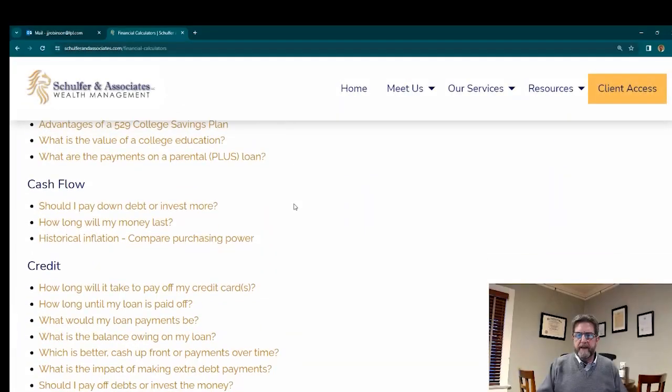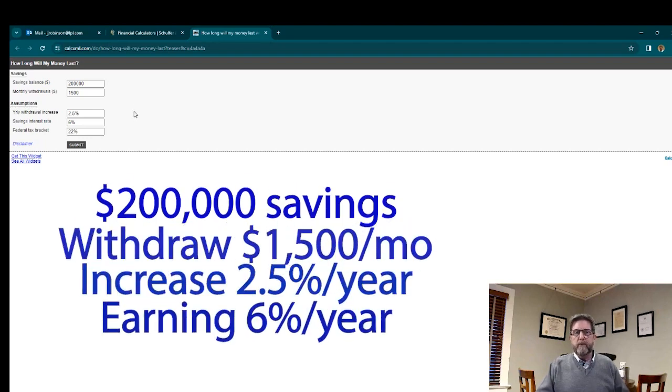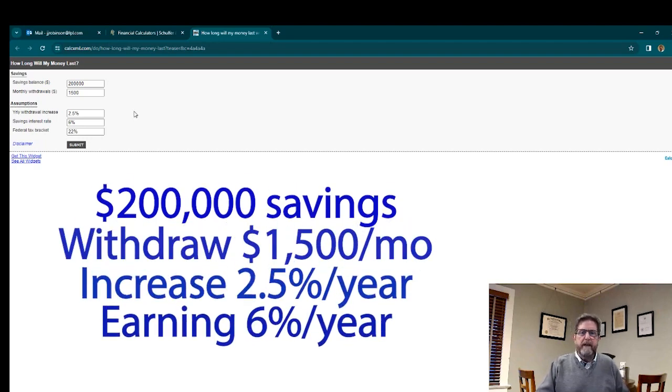I'm going to go down to cash flow and click how long will my money last. I've got a bit of a nest egg, and I want to take a certain amount out each month. How long is that going to last? So $200,000 is what I put in. I would like $1,500 a month from that, but I also want to increase that with inflation. In this case, I put 2.5%. My money's growing at 6% a year. How long is that going to last me?